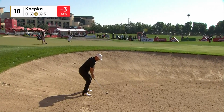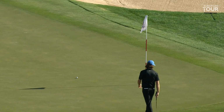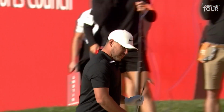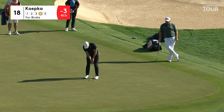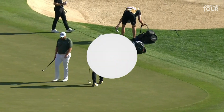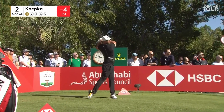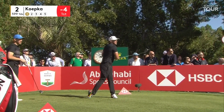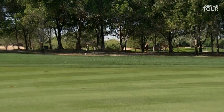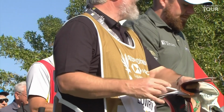Is it ever going to... Super shot, little unlucky, cut spin on it. Yes, regular as clockwork, so solid. 599 yards of a par 5, and Koepka pushed his drive at the first. He's missed it right again. Slightly awkward to the eye, the second tee shot.